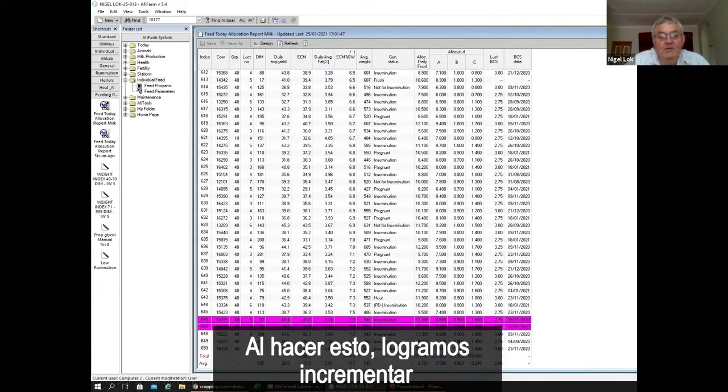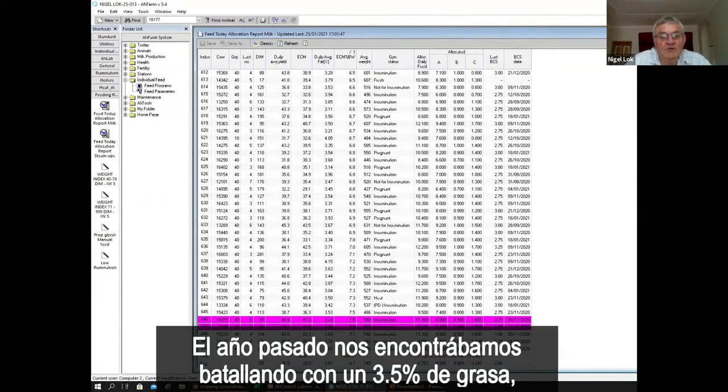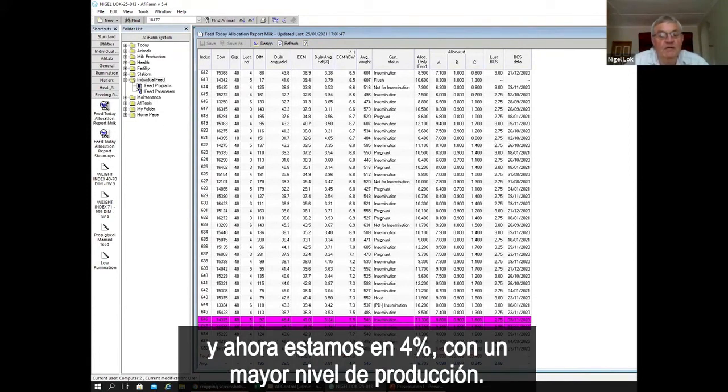So by doing this, we've managed to increase our butterfat in our herd quite dramatically. Last year we were battling at about 3.5% fat. We're now on 4% fat with a higher production level.